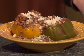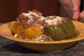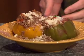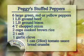Right. These are Peggy's peppers. Okay. They look wonderful. These are stuffed peppers. You had mentioned this is popular in the South. This is also a very popular Italian dish. Is it really? Yes. We always want to incorporate a good blend of protein, carbohydrates, low amount of fat, and fiber in everything that we make on the show. And of course, there's plenty of fiber in the peppers.